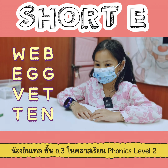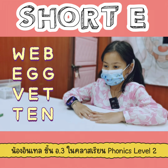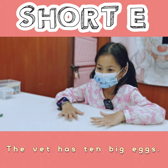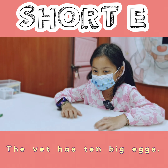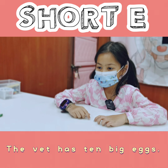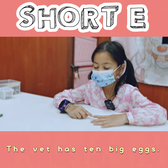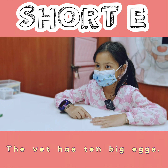And what about here? Egg. Yes. What about here? Red. Yes. And here? Tin. Excellent. Okay. The vet. The vet has tin. Mm-hmm. Big. Yes. Eggs. Excellent.